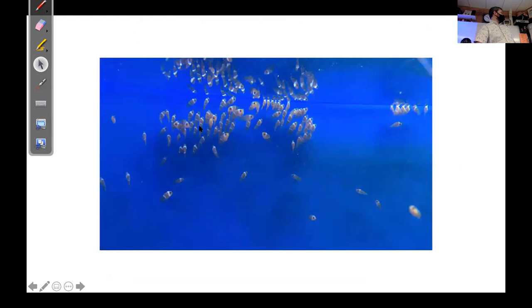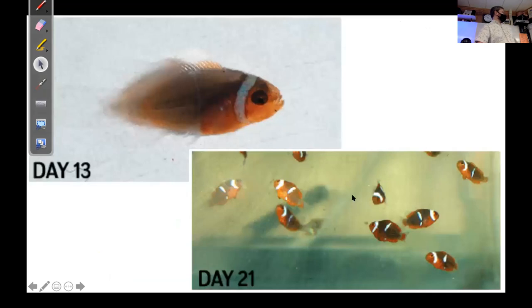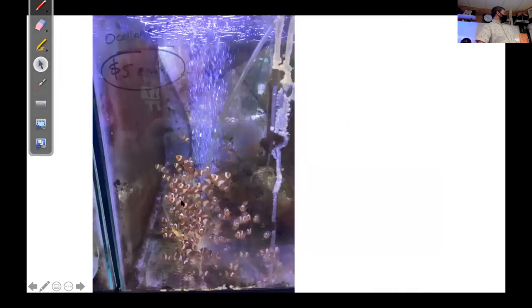And they're super tiny. Here's a bunch of them up at the top. These are all pictures I took here. And then here's that same clutch a little while longer. They've gotten some size to them. They've been fed pretty well. Here's another big group of them.